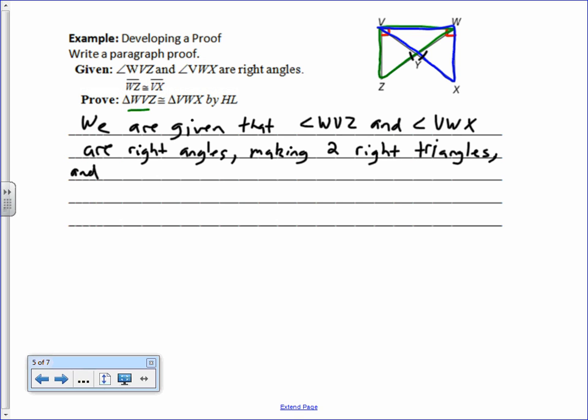And that segment WZ is congruent to segment VX. That's what we're given. And that's a lot of information, because that's two of the three parts we need to use the hypotenuse leg theorem. Then, we'll say by the reflexive, because if you look at this picture, this segment is congruent to itself, because those are overlapping parts, so there would be the same legs of the same triangle.